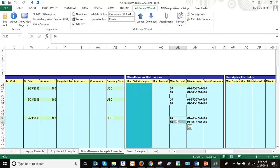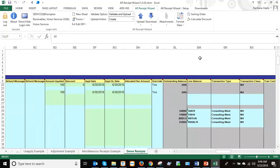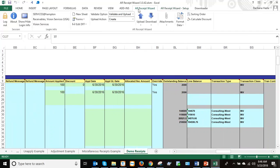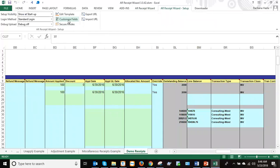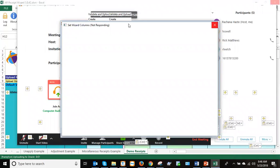When creating receipts, can you do attachments from the wizard at the same time to attach to that receipt? Like a PDF or something. Yes, I believe I don't have the section, but if you don't find some columns, you can go to the setup ribbon here. All along we were in the AR receipt wizard for our uploads and downloads, but when you go to the setup, you get access to what other fields are there that are not on your layout under customize fields. And let me see if we have attachments. Most of our wizards do have.